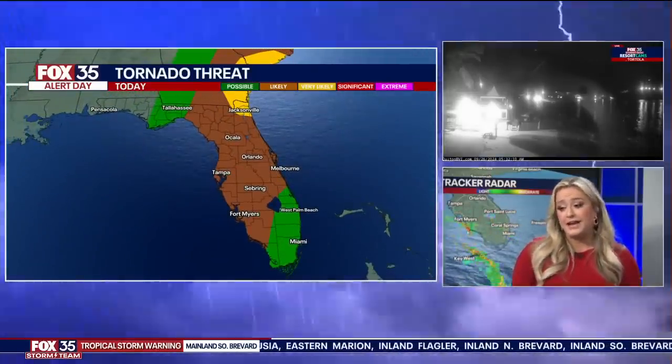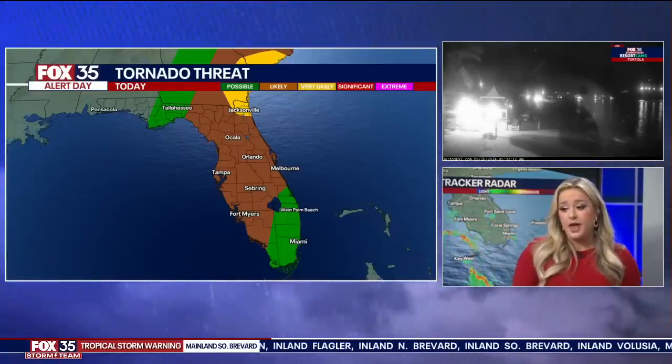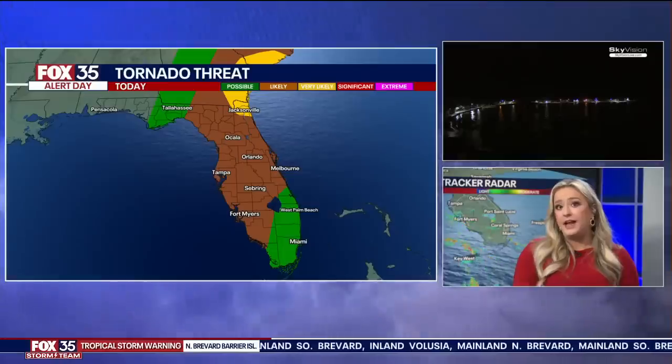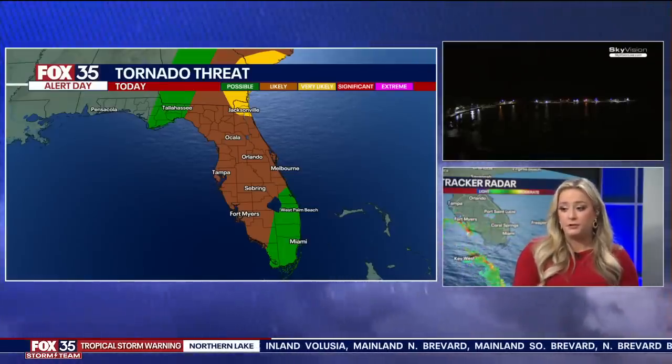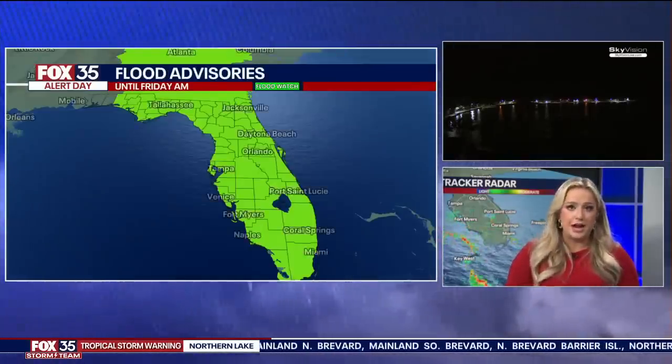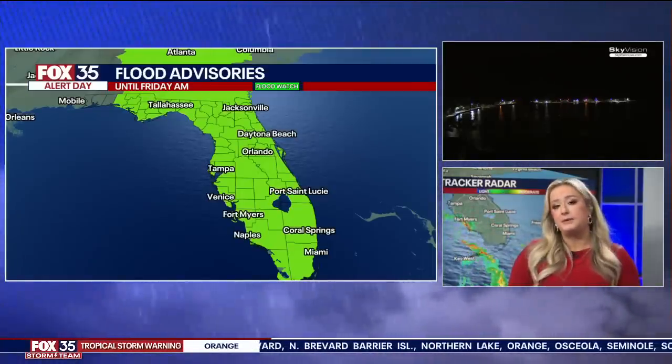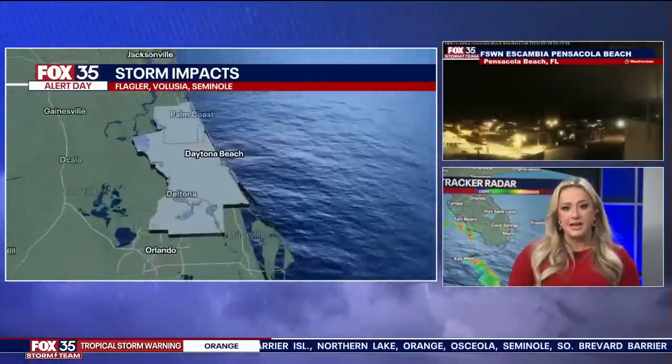Another reason for that is because we do have that tornado potential. Brooks mentioned that a little while ago, and we are under a level 2 risk, but even higher risk is possible a little bit further to the north, closer to the Jacksonville area. So when it comes to flood advisories, we do have a flood watch that is going to be in place until tomorrow morning for pretty much the entire state of Florida.